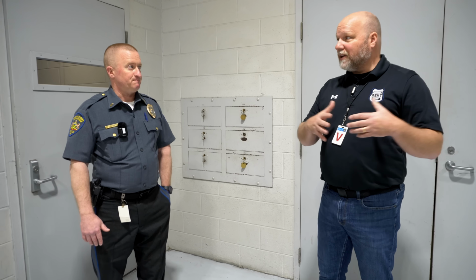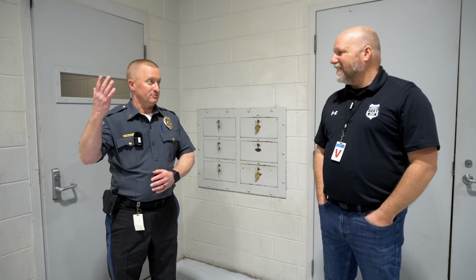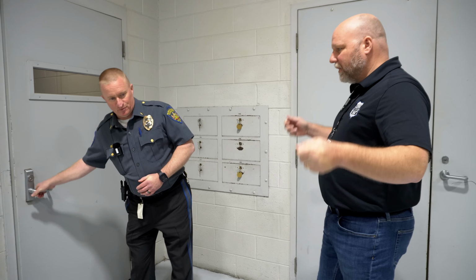It's nice and bright too. It is. No matter what time of day or night, you can see what's going on. Yeah, and they've improved it over the years. These new LEDs are super bright compared to the old fluorescent. I may have to get them for my garage. I know, exactly.